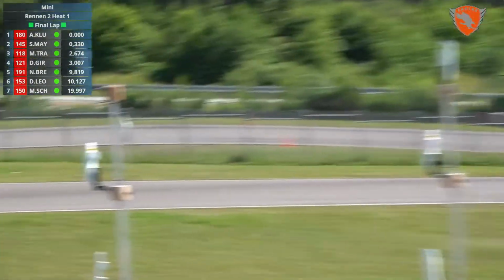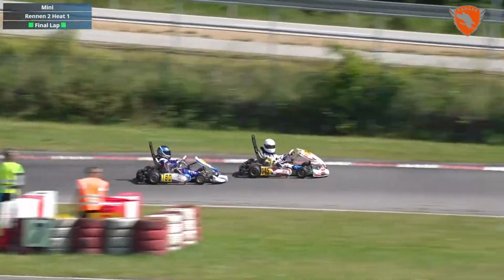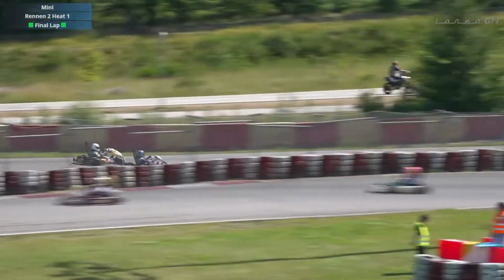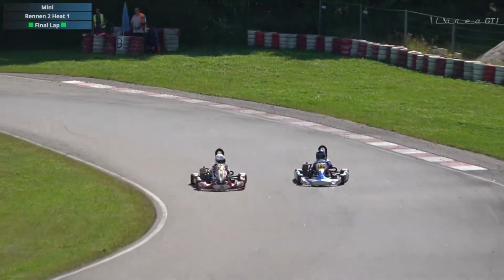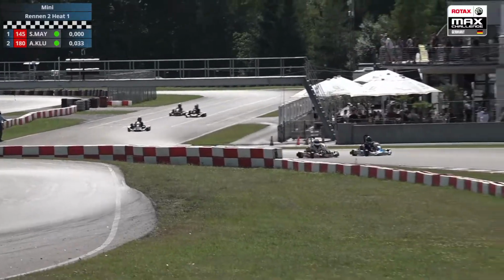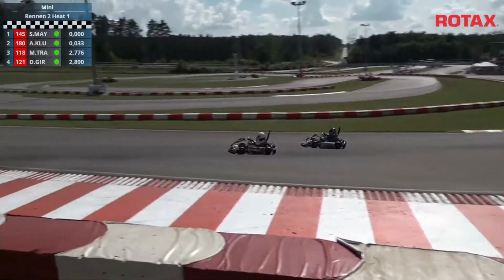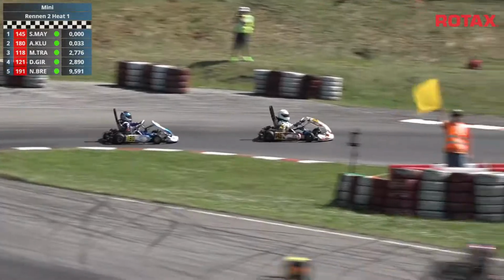But Alexander Klugel and Simon Mayer. Now, what's happened there? Mayer's gotten up the inside. He's gotten up the inside, has Simon Mayer on the penultimate hairpin. And then the drag race happens. Alexander Klugel literally lights up the rear tyres, but he runs wide coming out of the final corner. Simon Mayer will get the line. Will he get it? He does by 33 thousandths of a second. Simon Mayer steals the victory from Alexander Klugel like candy from a baby.